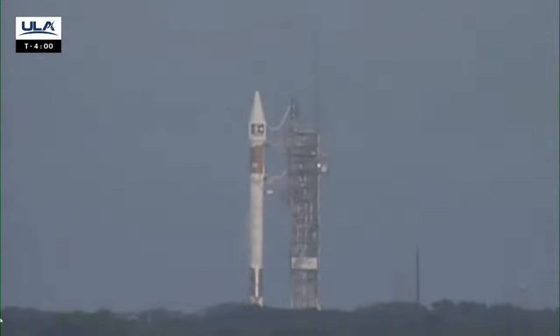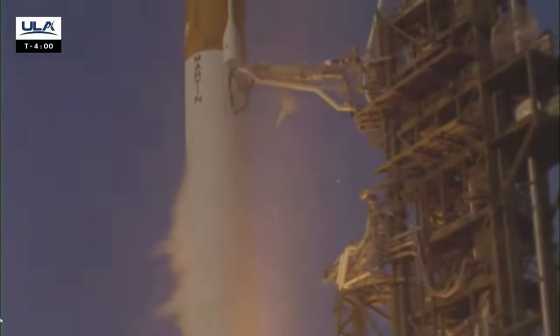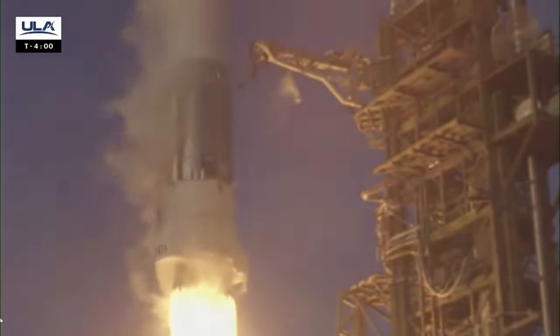Making its debut from Space Launch Complex 36 on May 24, 2000, the Atlas III provided a substantial performance improvement over the Atlas IIAS. Reliability was increased by reducing the number of engines from 8 to 2 and the elimination of 5 staging events, as well as more than 10,000 parts.